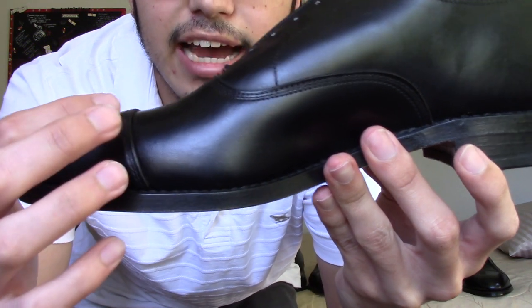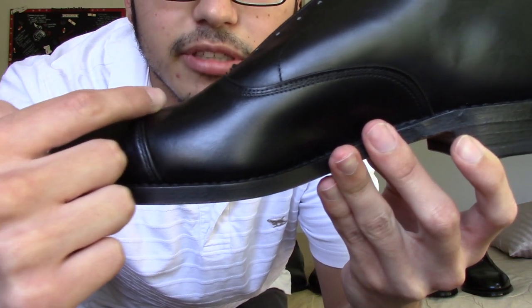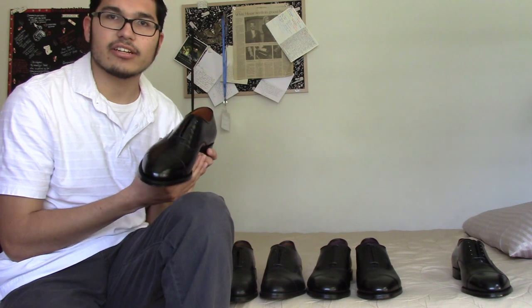The Allen Edmonds actually has a hump, so you can see my finger almost drop down. Of course, that is another aesthetic detail that some people care about, and you may not necessarily care about that.